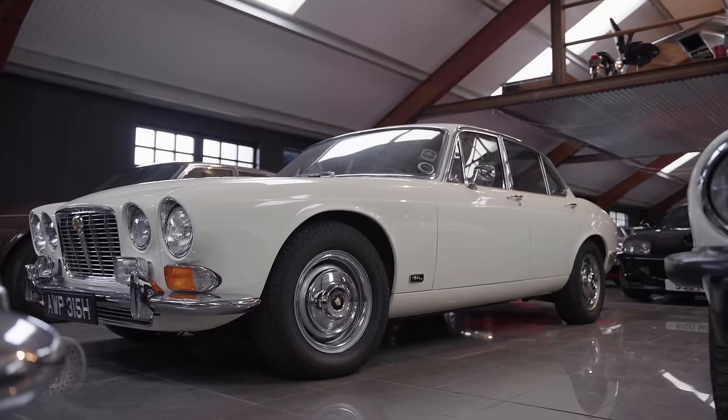So I had this car for a number of years, then the white XJ came along that's in the showroom, a very low 15,000 miles for a car. So I bought that with a view to selling this one to get some of the money back. So that's the story with this one. But you haven't sold it yet. Not yet. No, not yet. It's coming.